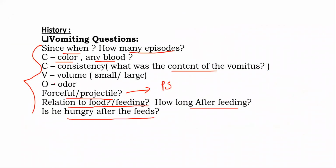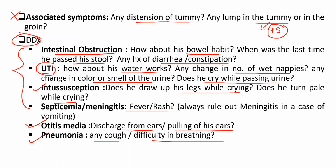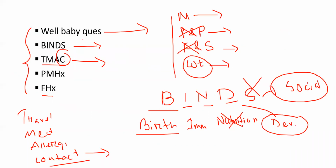If I give you the summary of this history, so first of all, you greet, introduce, reassure. If it is an acute onset vomiting, ensure child is vitally stable. Then you ask the vomiting questions as a whole. You can ask the associated symptom or not, doesn't matter, but don't forget the differential diagnosis. Start with the bowel and waterworks. Then you can ask intussusception question, incarcerated hernia question, and then the non-GI causes, which is meningitis, otitis media, and pneumonia. And lastly, finish with well baby, BINDS, TMAC, past medical and family history.